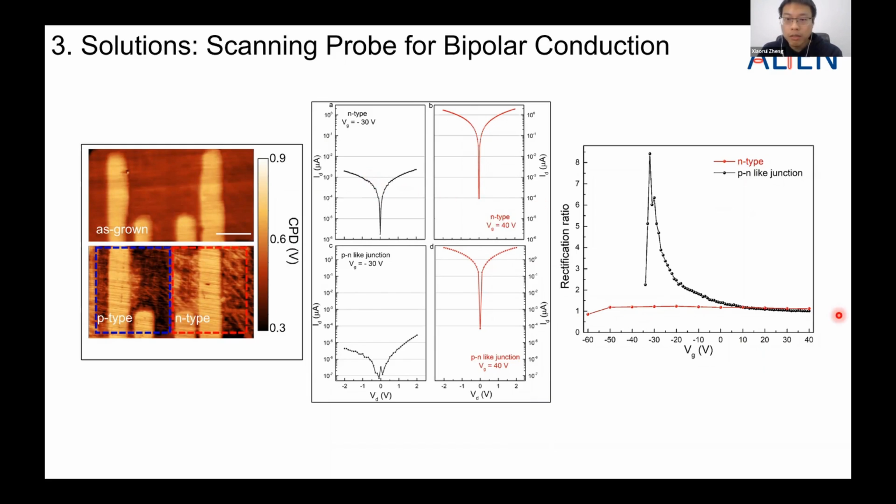However, this rectification ratio of the current is also dependent on the backgating. So if we plot the rectification ratio as a function of the backgating, we can see for the p-n junction, there is a peak at certain backgating. So how to understand this phenomenon is, in our devices, there are two mechanisms. One is the p-n doping introduced by the scanning probe lithography. The other mechanism is the doping introduced by the gating. The gating is like a kind of universal doping to the entire channel.